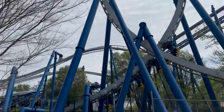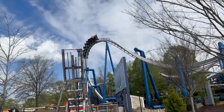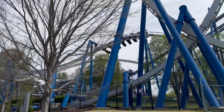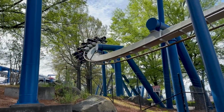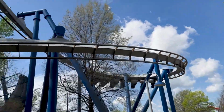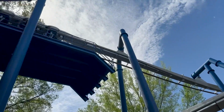I would say our back row ride on the Shark train was smoother than the front row, which is usually not the case. Very smooth. It's usually smooth, but I don't know. It was amazing in the back row. It was still good in the front on the Cardinal train. It's always a great coaster. The zero G is phenomenal, and the final corkscrew is amazing. But we'll try and get a couple more rides.